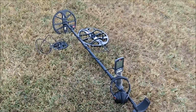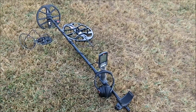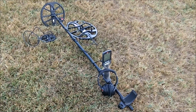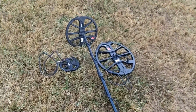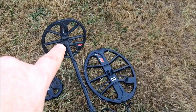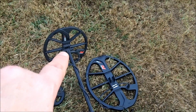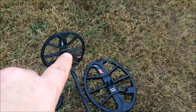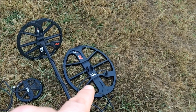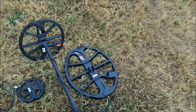Well, today I'm at a park that I've hunted for many years. I've definitely hammered this thing. It still produces a few things every once in a while, but I wanted to try the Equinox out here with the different coils. And thanks to Calico, we have the Equinox, and I'll be hunting with the 11-inch coil and digging every single signal I can find within probably a 20-foot square area. Then I'm going to follow it up with the 15-inch coil that Calico sent me last week and see if I can find something the 11-inch coil missed.